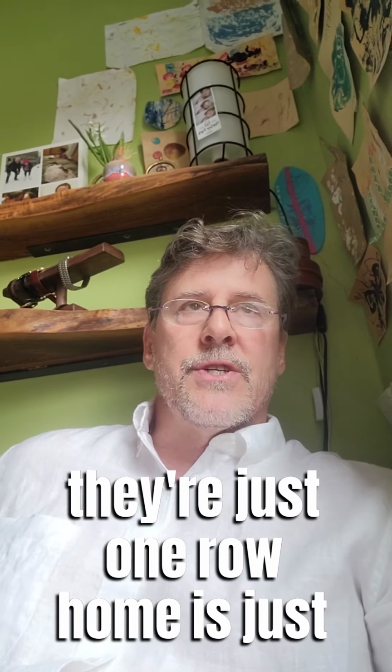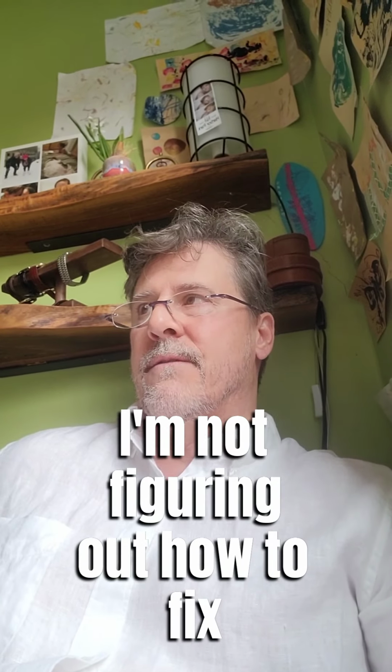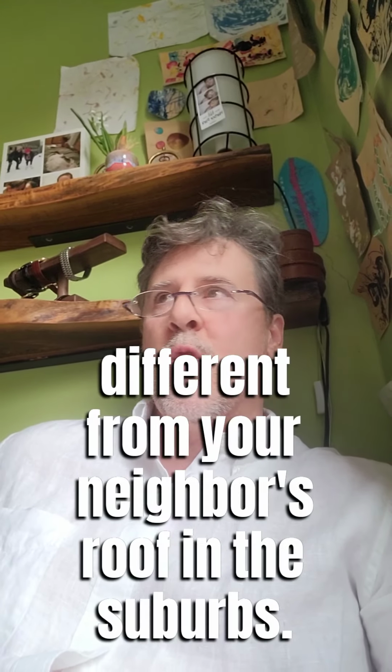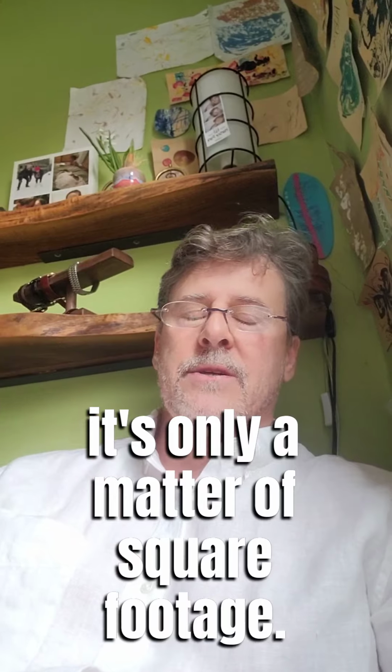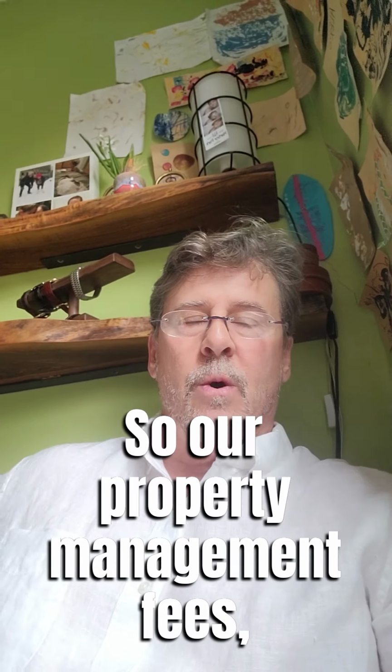And also, one row home is just like another row home, which is just like another row home. They're very easy. I'm not figuring out how to fix a French drain. I'm not figuring out how to deal with your roof, which is so different from your neighbor's roof in the suburbs. In Philadelphia, your home might be some number of square feet bigger than someone else's row home, but it's only a matter of square footage. So it's extremely easy for a property management company to manage a property in Philadelphia compared to somewhere else. So our property management fees, with most of the credible companies, are going to run between 6% and 10%.